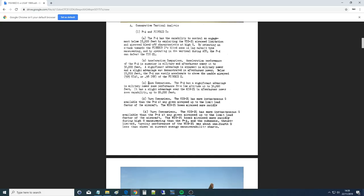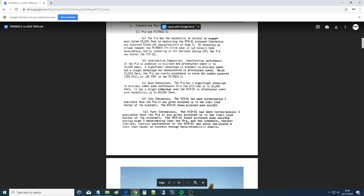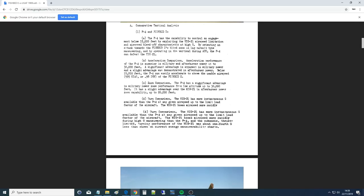C, zoom comparison. I'm assuming that means a zoom climb. The F-4 has a significant advantage in military power zoom performance from low altitude up to 30,000 feet. Wow, I didn't even realise it could do 30,000 feet on military power. That was impressive. Those good old J-79s. It has a slight advantage over the MiG-21 in afterburner power zoom capability up to 20,000 feet.